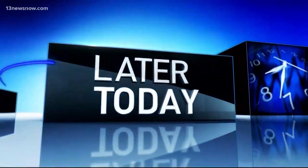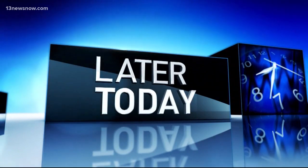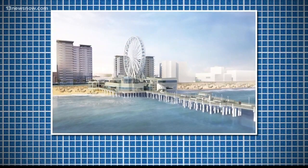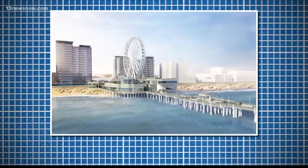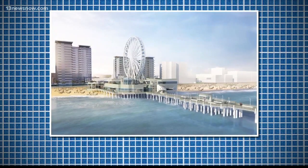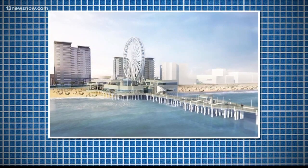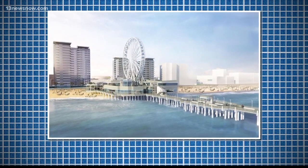Big changes could be coming to the 15th Street pier at the oceanfront. The city of Virginia Beach wants to spend millions to build a new pier on 15th Street at the oceanfront. The plans call for the existing pier to be torn down and reinvented. 13 News Now reporter Allie Weatherton is live at City Hall. And Allie, there's a public comment period about these plans.